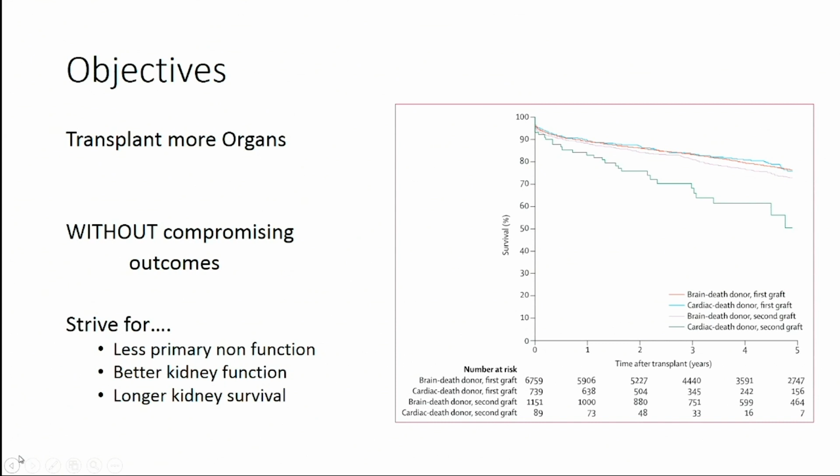As transplant surgeons, our objective is to transplant more organs. We don't want to compromise patients' outcome. And we want better graft survival at a year. We want fewer kidneys that don't work. I've shown a graph on the left side which, if you ignore the green line at the bottom, shows the outcomes over 5 years of all deceased donor transplants. If you look at the 1 year numbers, you've got around 90-95% survival at 1 year. So the survival rates are very good. They're not good enough, we want them better, but they're very good.